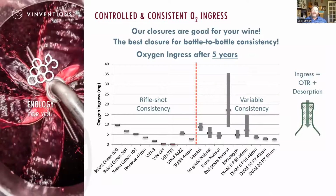Here's a better example: here's a 5-year wine, and it shows some variability across other closures. If you notice, the left side is really the rifle shot of consistency. So you've got your Select Green corks, you've got your Reservas, but then you also have your liners for screw caps. So you have liners that give you a good example of having some control over the amount of oxygen going into the wines. And Suber is one of our corks. It's the micro natural that I was telling you about. And then you have some variation over here to the right.